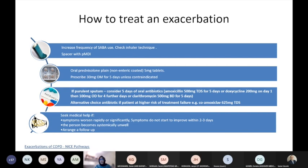So the first line is amoxicillin or doxycycline. Actually, doxycycline is for 5 days, but I still see a lot of prescriptions being prescribed for 7 days. So it's actually 5 days. There's no evidence that using more than 5 days has any benefit. The patient will take a bit longer to get better. It can take up to 3 months to get back to your baseline if you do get there.